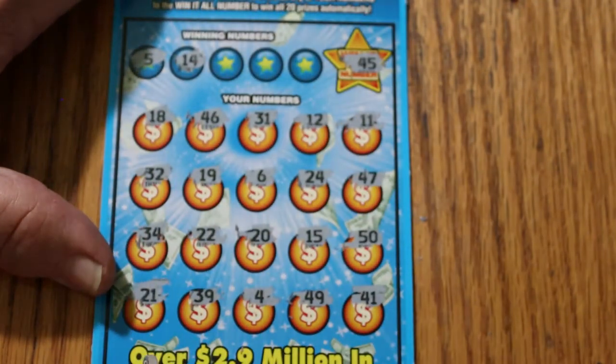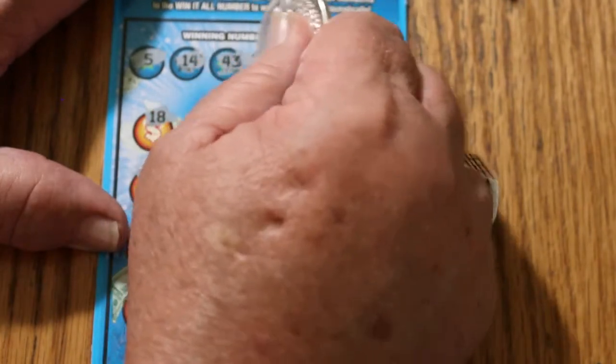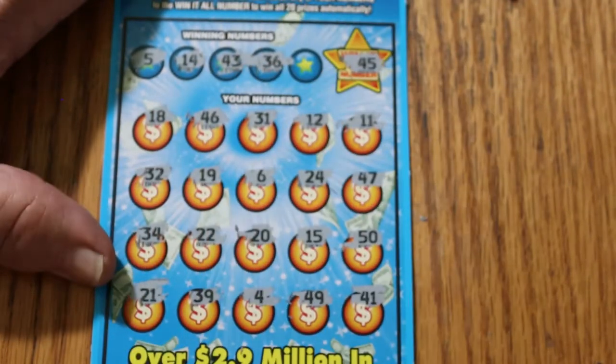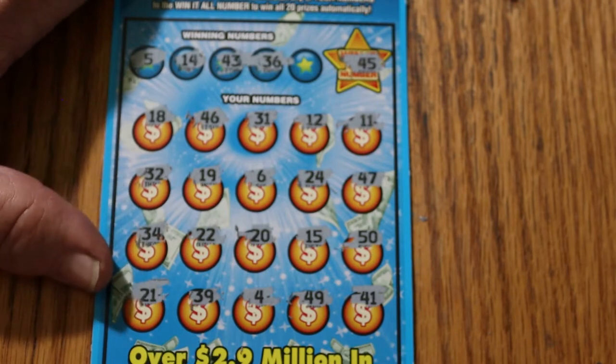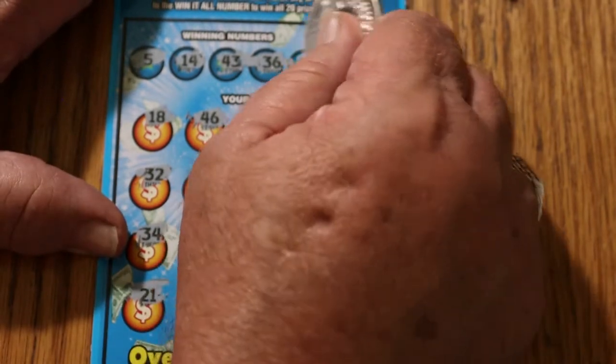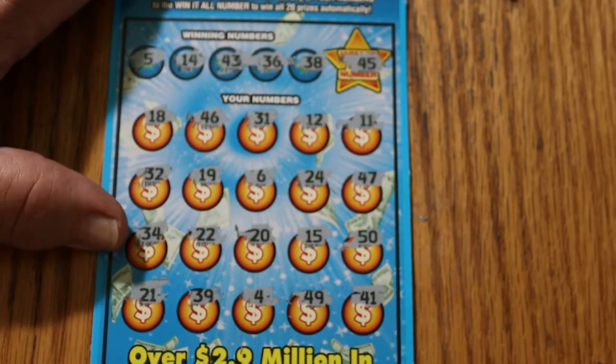5 and 14. No 5s, no 14s. 43 and 36. No 43s, and I do not see a 36. Nope. Okay, and 38. Nope, no 38s. That's a dud.